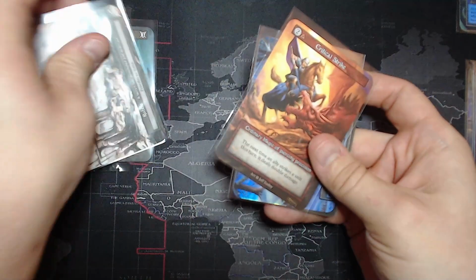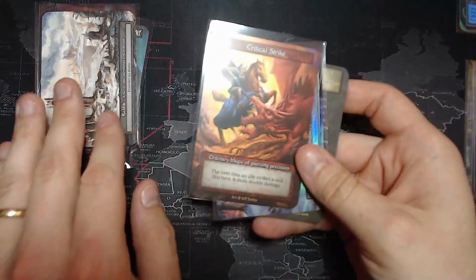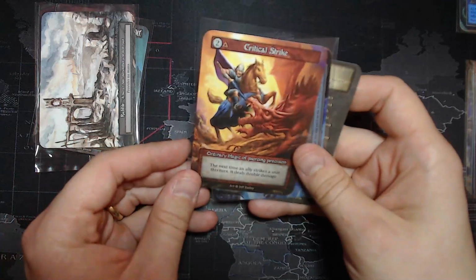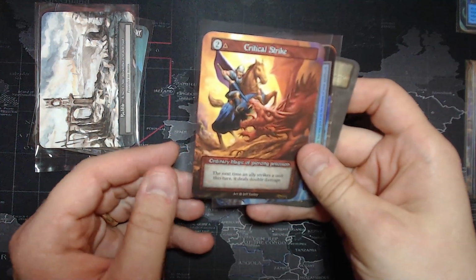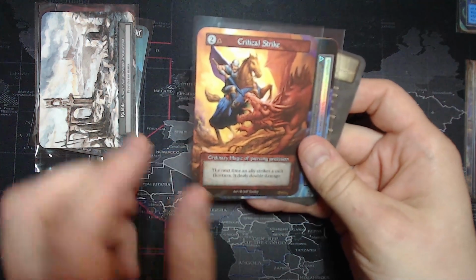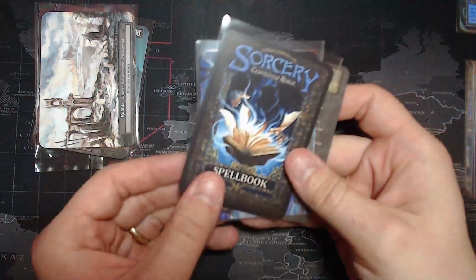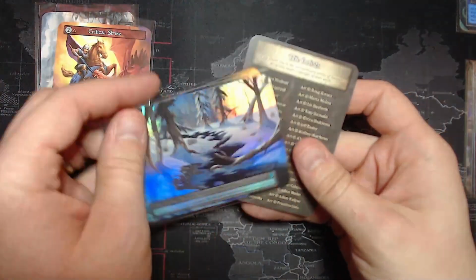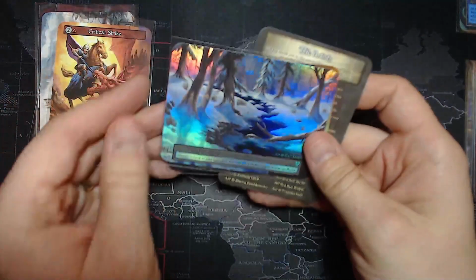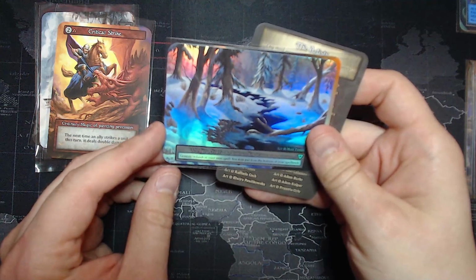So with Sorcery, you have two decks. One is the spellbook and one is the atlas. And those cards are going to be in there respectively. So this is going to be Critical Strike, Ordinary Magic of Piercing Precision. These are all hand-painted art. There's a physical piece of art that is associated with every single card art that you see in this game, which I thought was very, very cool. This is going to be Winter River, an ordinary site of cold, crisp recovery.